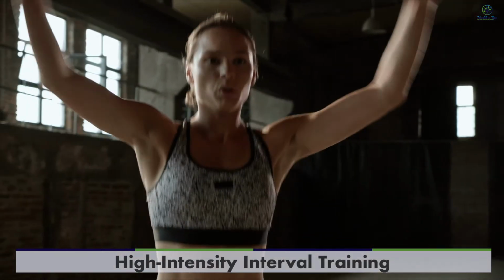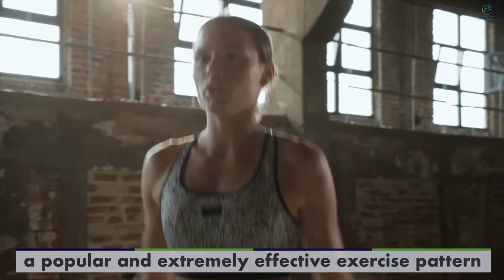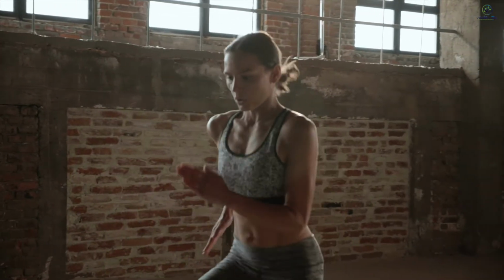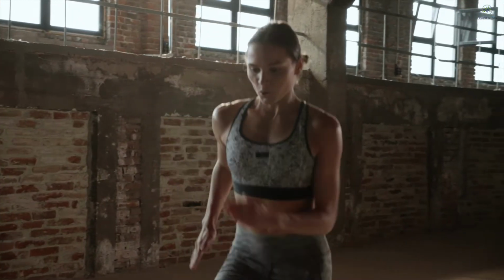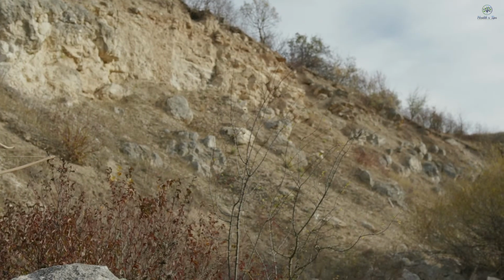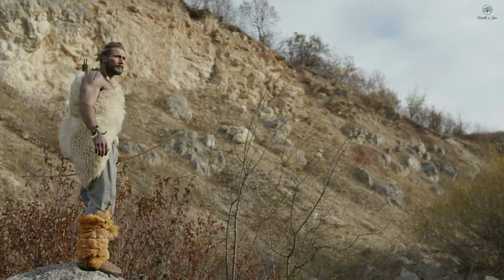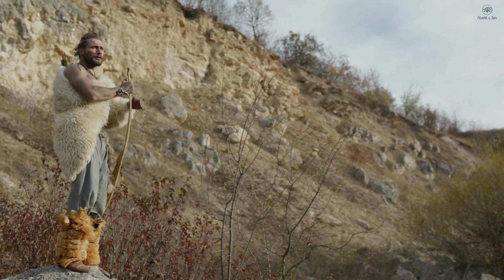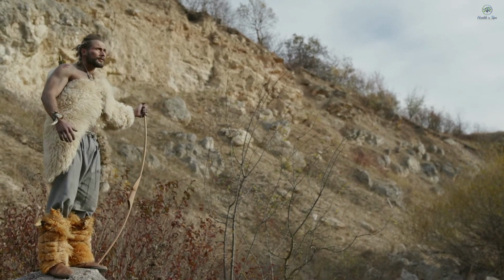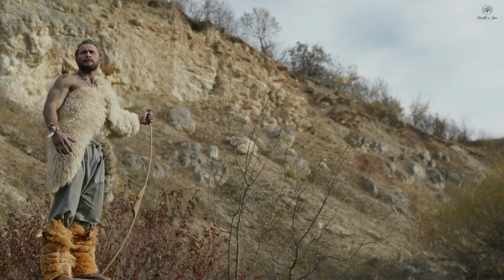High-intensity interval training, or HIIT for short, is a popular and extremely effective exercise pattern. The general idea is that instead of jogging gently along at a brisk pace, you go for short bursts of extremely intense activity. This emulates the optimal conditions for a human body in the wild, back when our ancestors would have to suddenly burst into a sprint for purposes of hunting or self-defense for short periods of time. So it does make sense that the body would respond well to this type of workout.